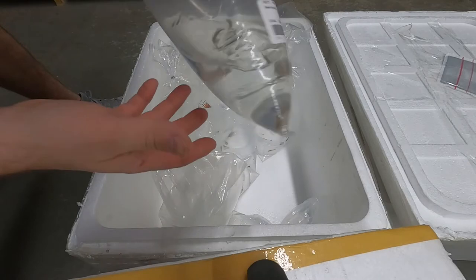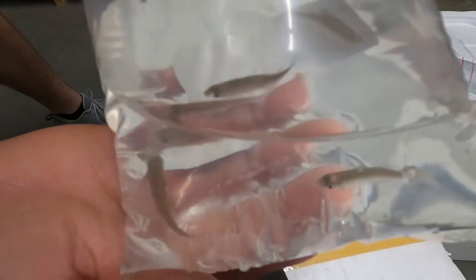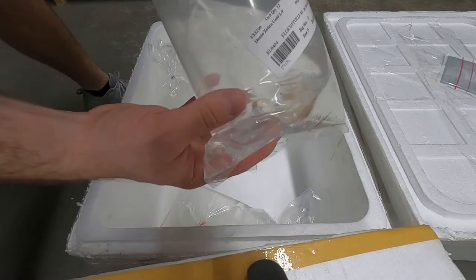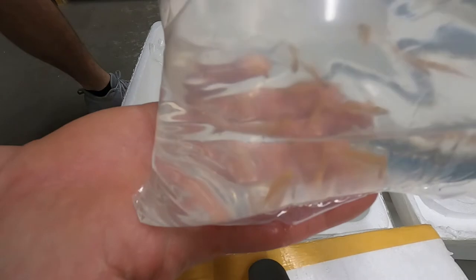Pretty good size. All right, next up, we have some giant danios. Great schooling fish. Pretty inexpensive as well. All right, next up, we have some zebra longfin gold danios. Another great schooling fish. Very inexpensive. They've got some awesome coloration.